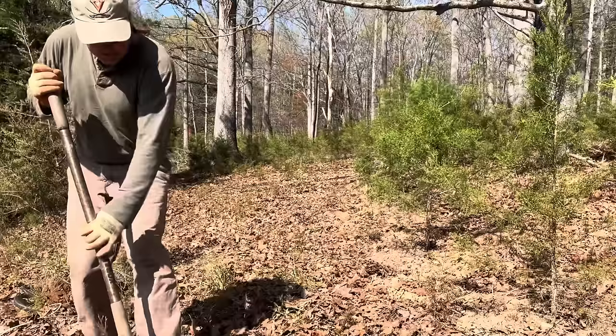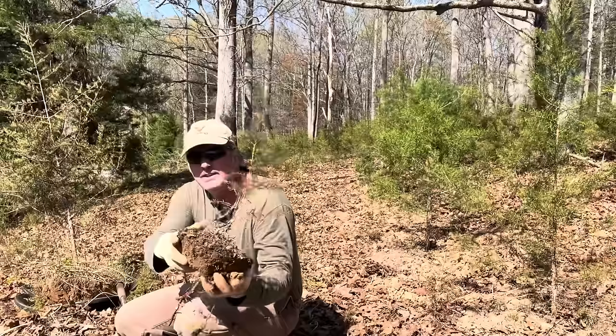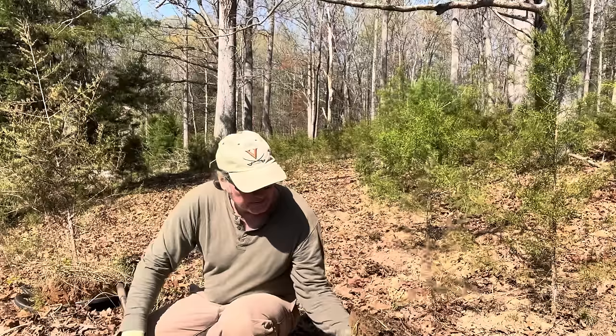Yeah, they say waste not, want not. I will plant this little one somewhere. It's off to a good start, and there's no need to waste that. I'll put that somewhere. There's always a gap to fill in somewhere.